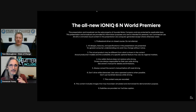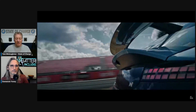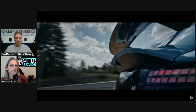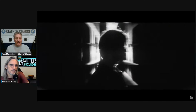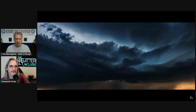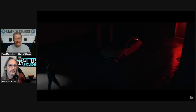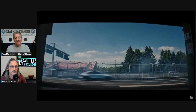But then of course it depends on your priorities. It goes back to what do you want? The 3 gives you all the performance and a normal driving experience. With this, do you lean more towards, look, I want to have fun when I drive, like nearly every time I drive? I think you'd be more inclined to go for something like this.